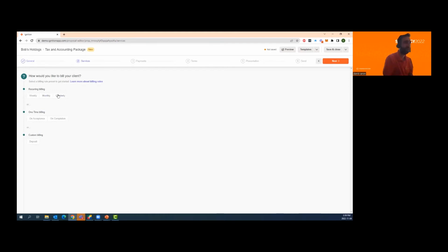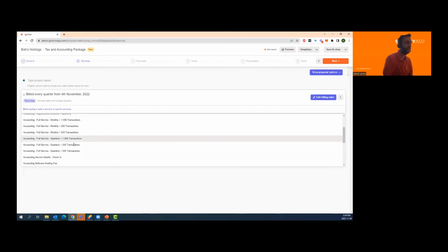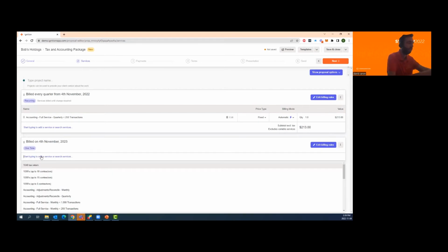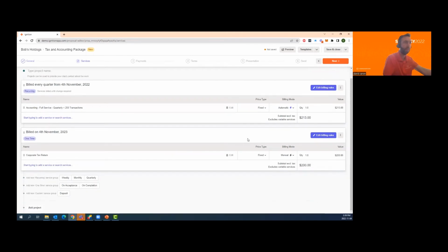So let's do some quarterly bookkeeping. Let's see here. We're going to do quarterly bookkeeping, 250 transactions. It's going to automatically populate the price for me. So that's going to be billed on a quarterly basis. And then we're also going to provide a corporate tax return. Perfect. It's also going to enter in the value of that service.